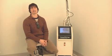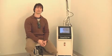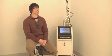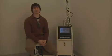We can modify the density of these spots in order to target superficial pigment in the epidermis, or we can space our spots further apart in order to penetrate more deeply. The technical specifications of this laser are worth noting.